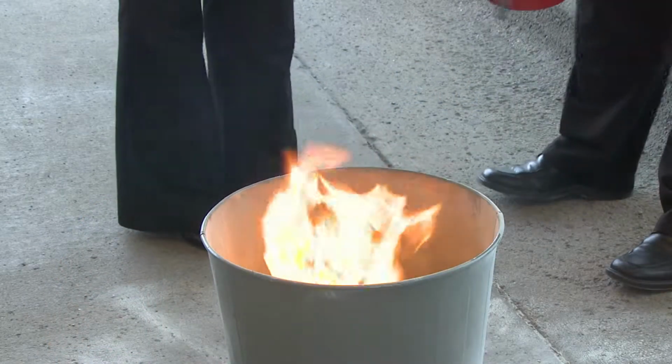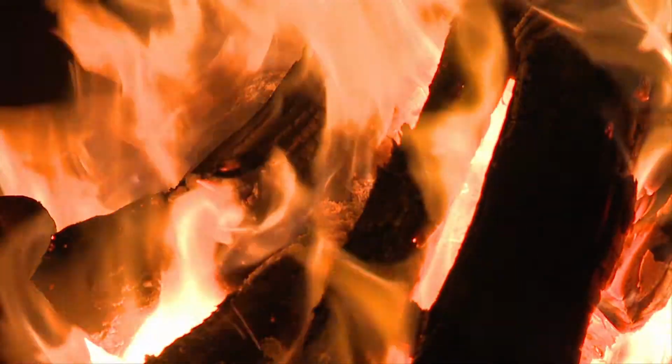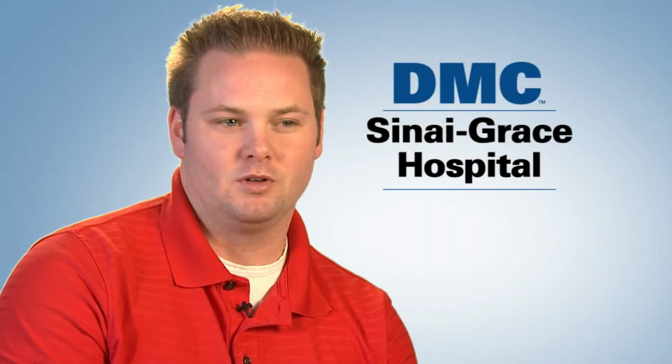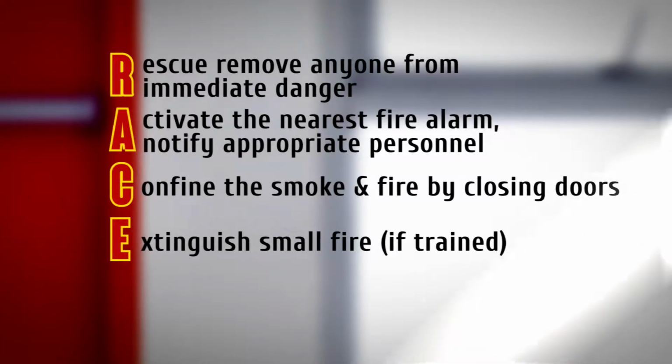Failure to remember your fire response plan can delay getting resources to you. Did you know fire can double in size every 30 to 60 seconds, depending on the fire load? An easy way to remember what to do during a code red incident, we use an easy acronym, which is RACE. You want to rescue, alarm, confine, and extinguish.